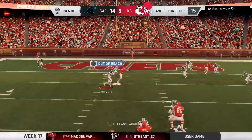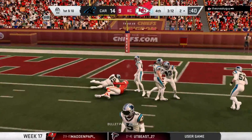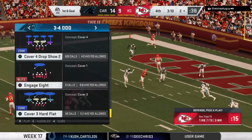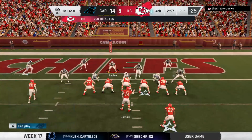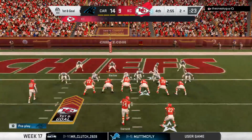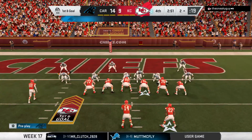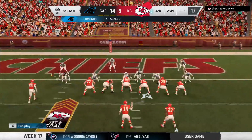Darnold for the red zone now. That went into the hands of Thielen, complete. And they corral him just a couple yards shy of the end zone. 11 yards there, just like last play. Only way to get the lead here, of course, with a touchdown. And that's what they're gunning for on first and goal.